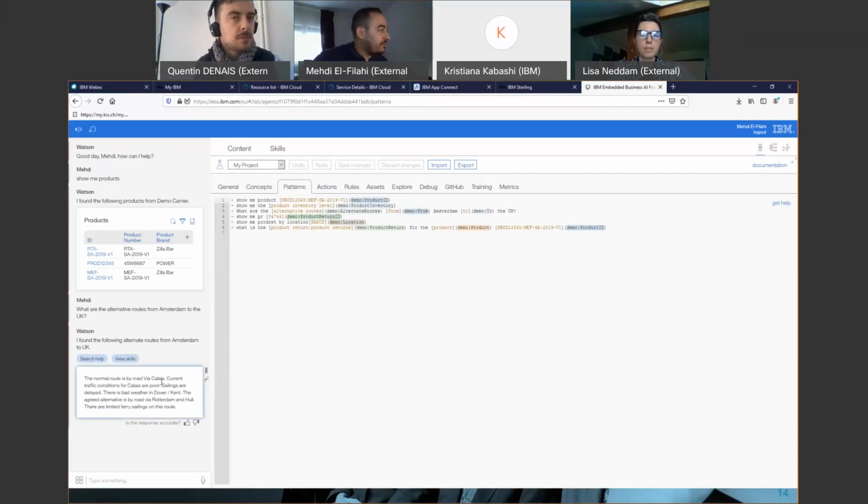The normal route by road via Calais. For the moment, at Calais the conditions are very bad, and sailings are delayed. So he checked even the time delay for boats. So imagine you want to send something by train. He will also check by himself if the train is delayed. And I didn't have to do anything. This is the Watson core of IBM that did that for me. All I did was say, check that based on my data.